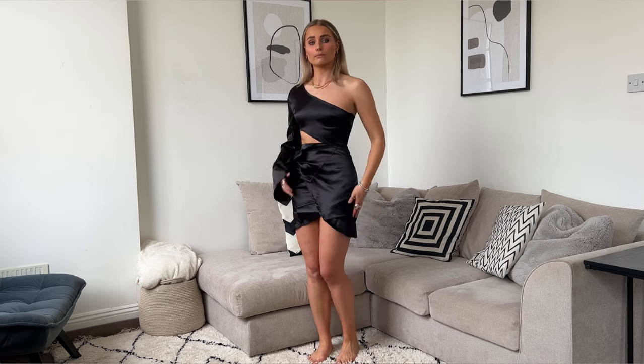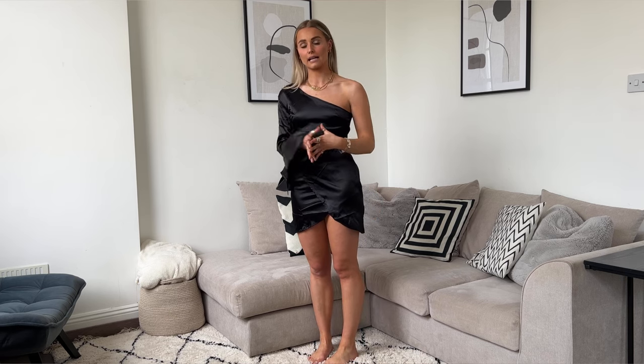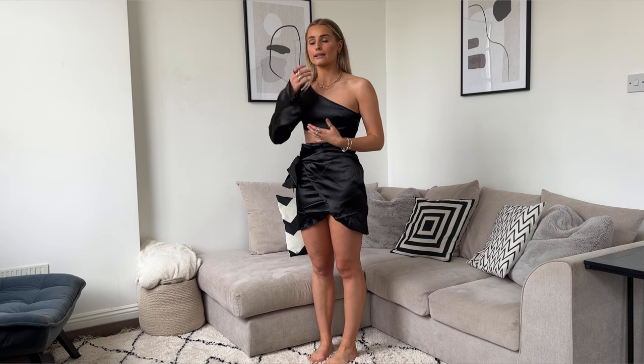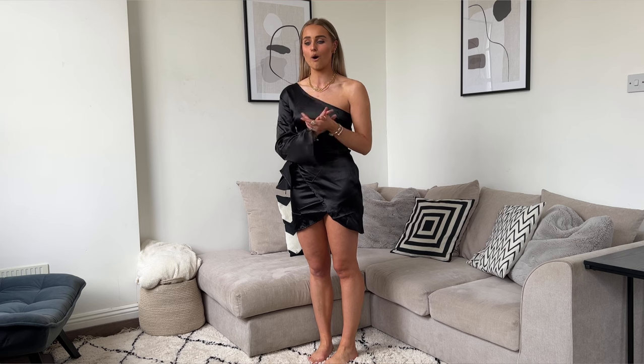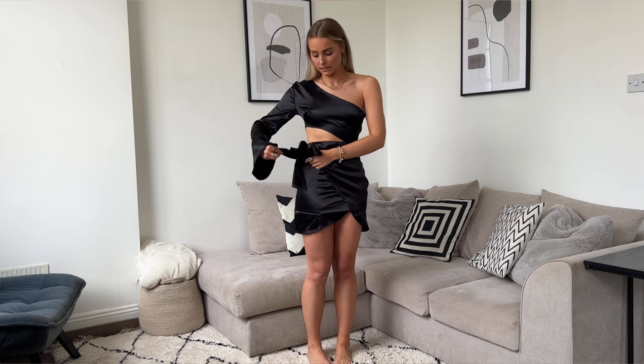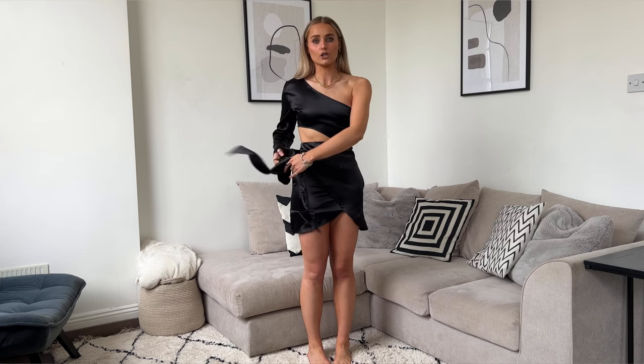I love that it's got this material around here because it's satin. I don't know if anyone else finds this, but I find satin just really clings to my lower stomach, and I hate what it looks like. Certainly in pictures, I'm like, whoa, whoa, whoa. But because this has got the second piece of material, I should show you guys. So it's like this, and then obviously you wrap it round.